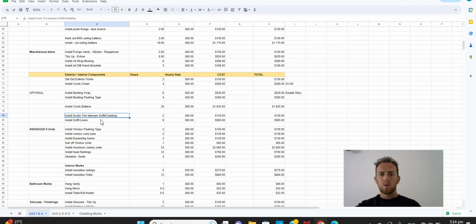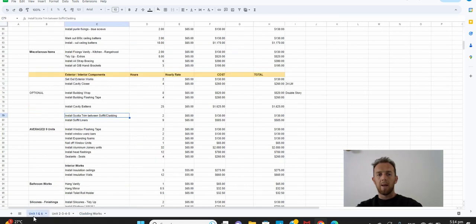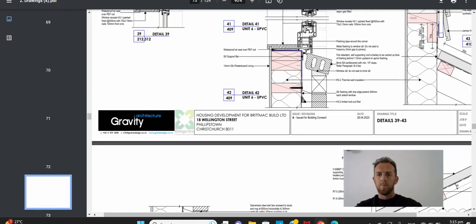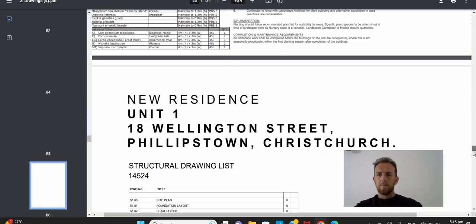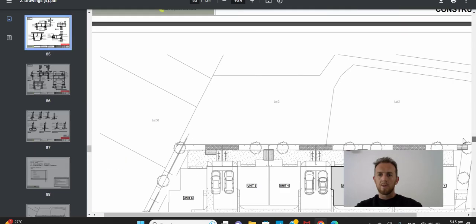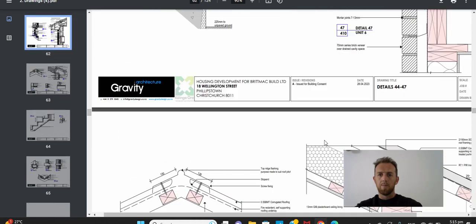And Scotia trim between the soffit and the cladding. So there's a little detail on that. I didn't add that detail in on these components over here for cladding. I've just added it in here. So once again, just a line item that you don't want to forget. It's on the details. So that's just between the window and the soffit joins. I'll have a look, see if I can find it. You can see it, and you just want to allow to put those little decorative trims up between the soffit and the cladding there.